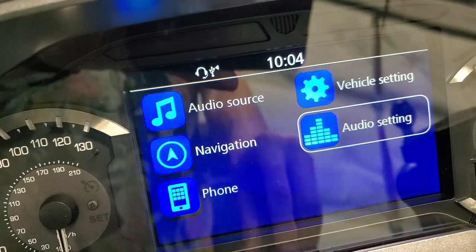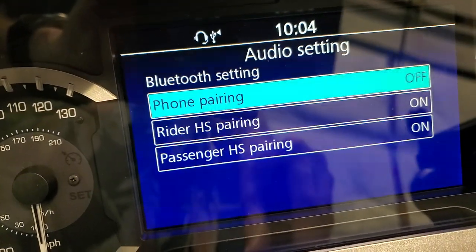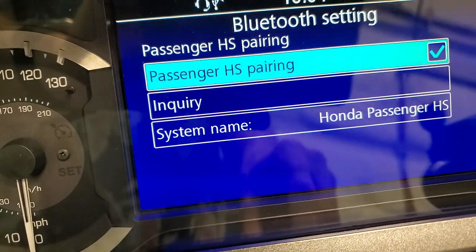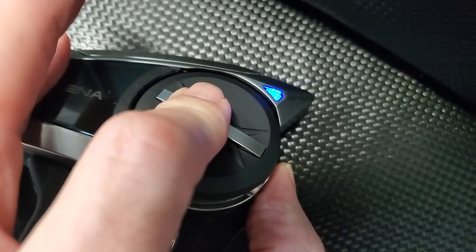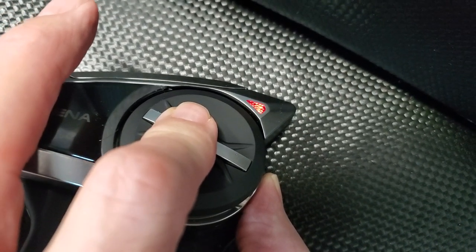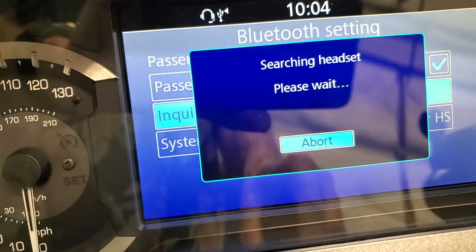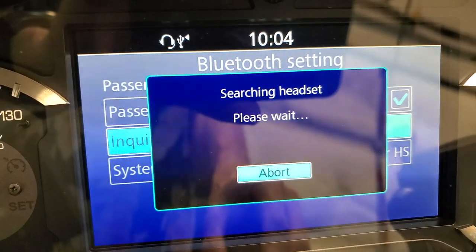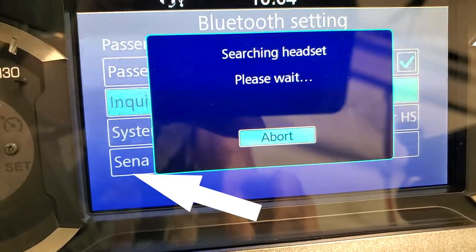To pair your headset to the Goldwing, get into the Audio Setting menu and then down to Bluetooth Setting. I'm going to use the passenger headset pairing for this headset. The next step is to put the headset into pairing mode. Refer to your user guide for your particular headset on how to put the headset into pairing mode for the mobile phone. Now go back to the Goldwing and click on the Inquiry menu item, and it will begin searching for the headset.